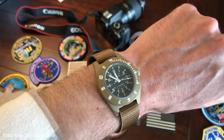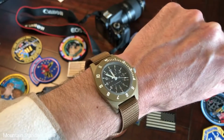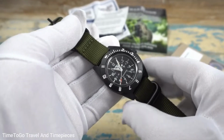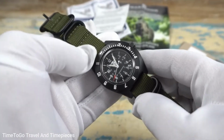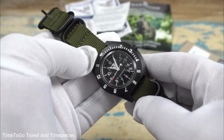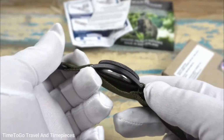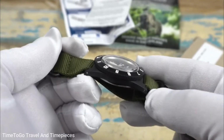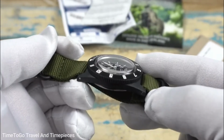The 0 or 12 numeral has been replaced by an inverted triangle with a small gap in the center that houses a tritium tube. Between the dial and the bezel, there's a nice balance of purposeful and bold elements for a watch that's as appealing as it is legible.